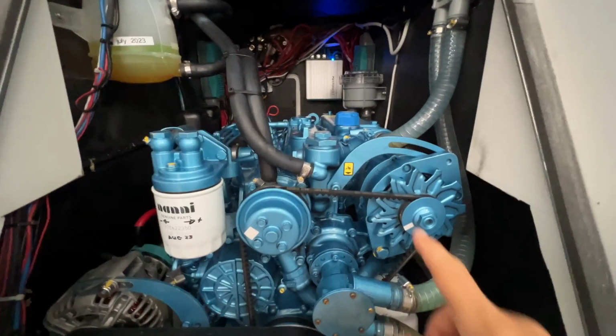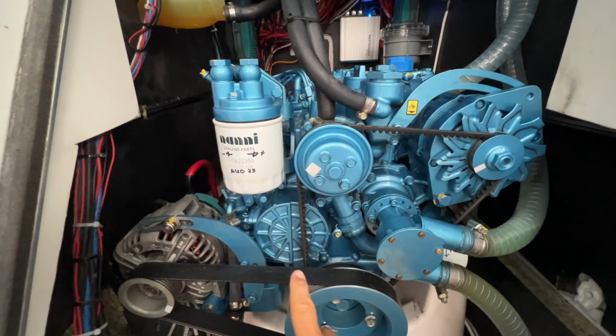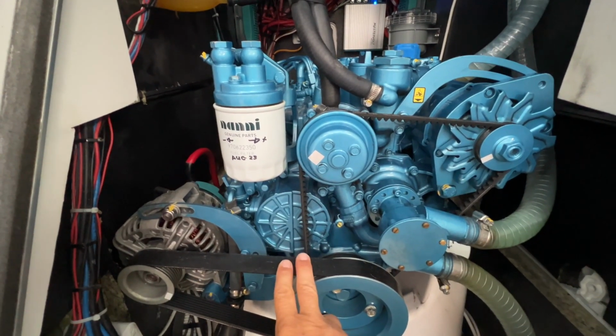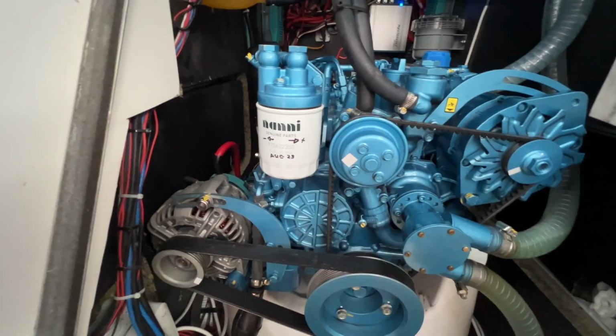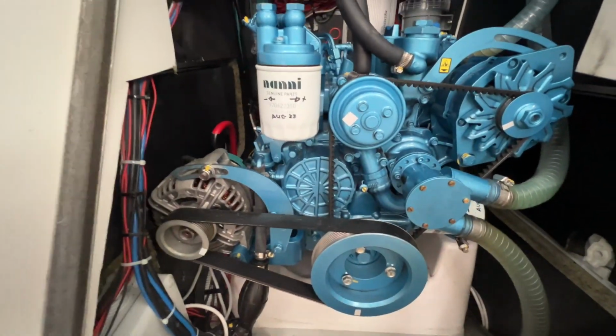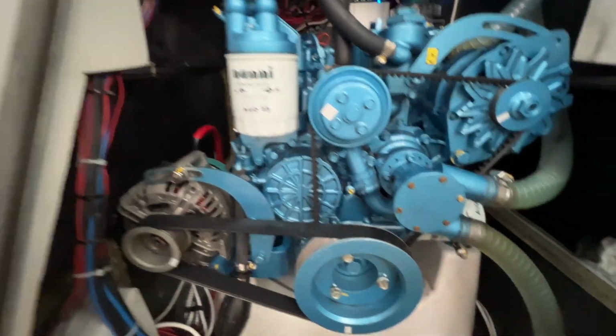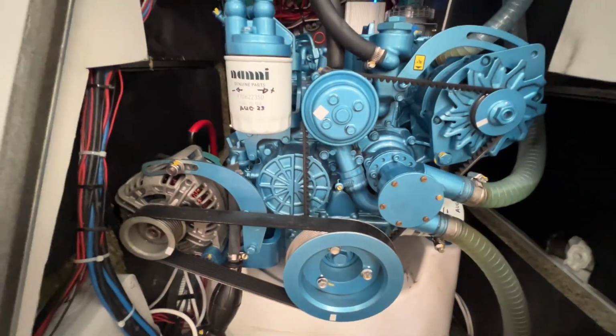First thing I do is I check the belts, just make sure they're not too loose. There's specs in the manual. This is the belt that drives the high power alternator, and this is the one that charges the starter battery. I check to make sure the filters aren't leaking, just rub a little finger there. That's the fuel filter, and over here is the oil filter. I really care more about that after I've just changed them.